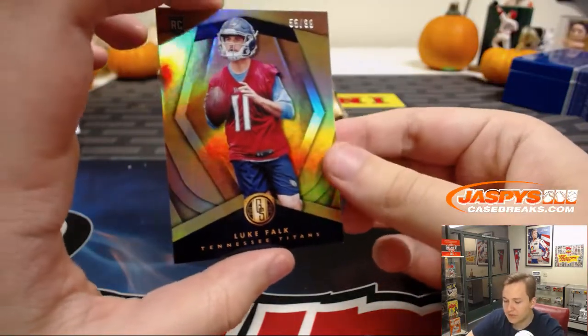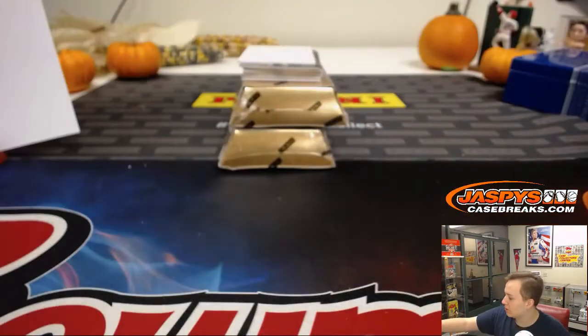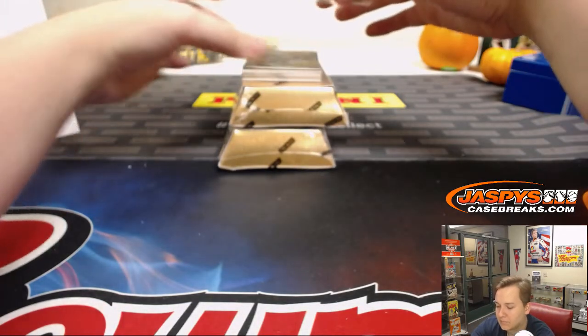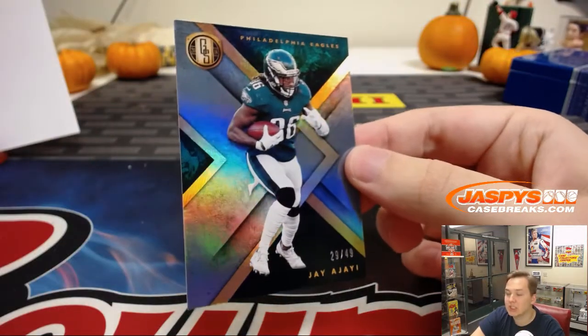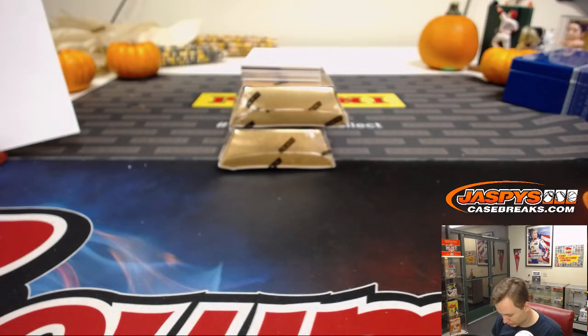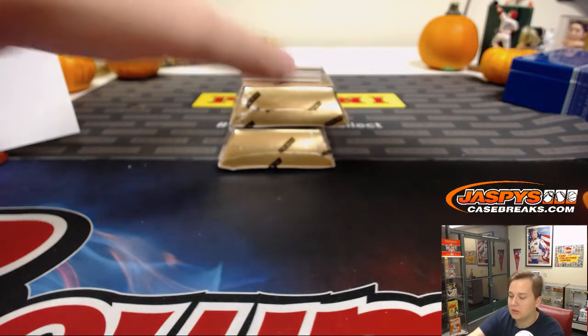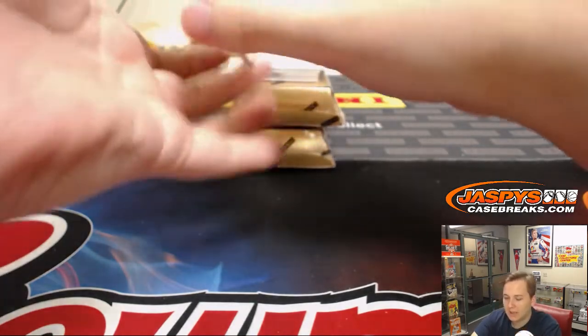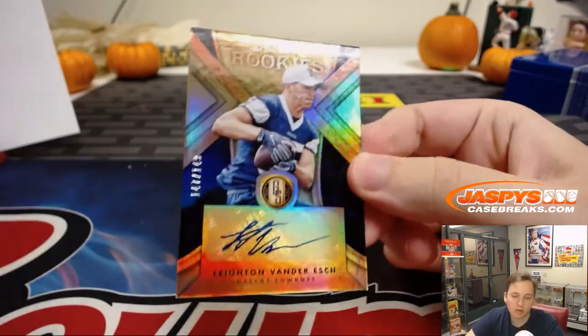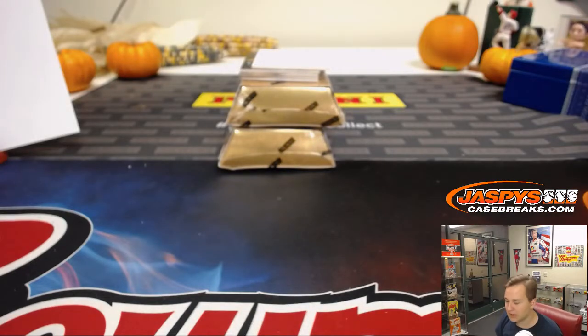All right, we got rookie, 55 out of 99, Tennessee Titans, Luke Falk, Michael G. with the Tennessee Titans. We have 29 of 49, Jay Ajayi, for the Eagles, Josh P. With JJ, we have Leighton Vander Esch autograph, 147 out of 149, the linebacker from Boise State, going to the Cowboys, David D.